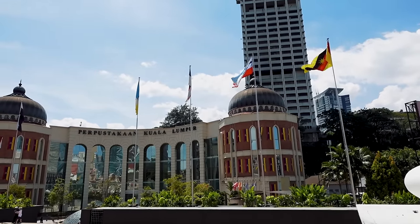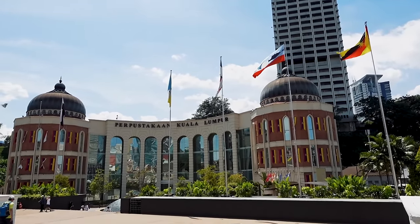I think it's so hot, we'll definitely have to get some ice cream. It's another hot day, but we're out. We're gonna explore Kuala Lumpur some more. We just came from Merdeka Square. Now we're gonna head over to the Sultan Abdul Temple. I think it's closed today.